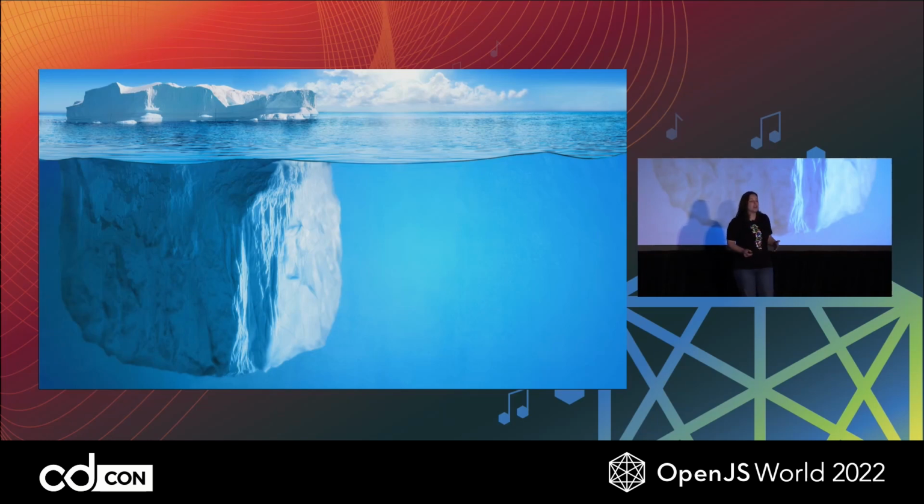Now, I've been a developer for over 20 years, so I know how this works. Especially when you're a junior, you sit down, you start working on a project, you're excited to get something up and running. The first thing you do is build your code. Well, where does that come from? Where does this stuff you're working with come from?